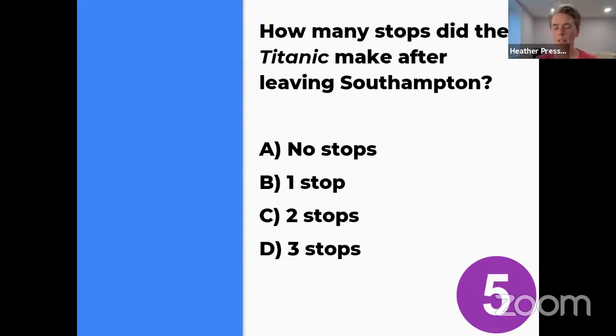So it left Southampton and stopped in Cherbourg, France, which is where it picked up Margaret, as well as other people. And then a quick stop in Ireland, and then they were on their way to New York. All right. Let's go ahead and do another one.